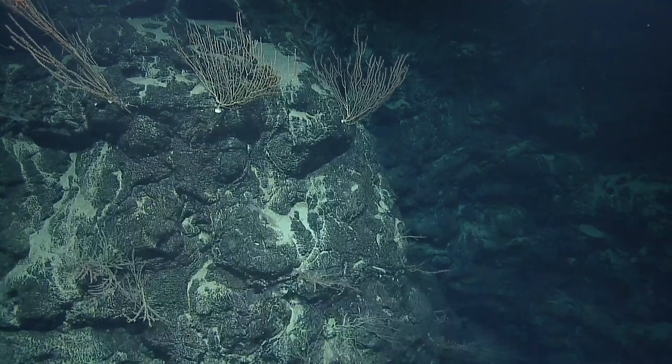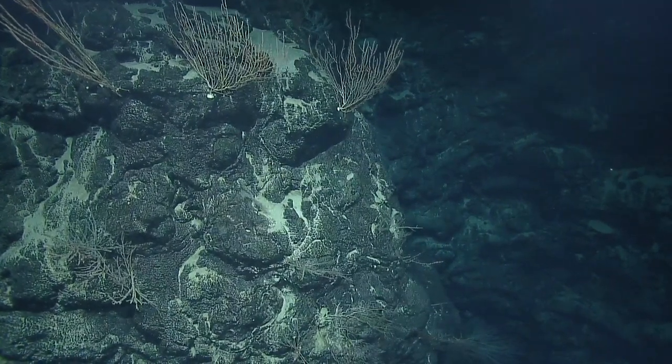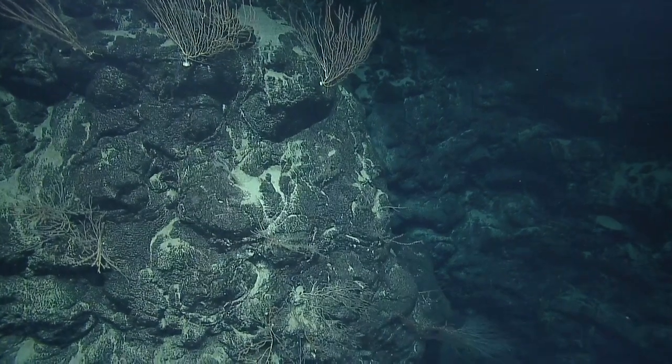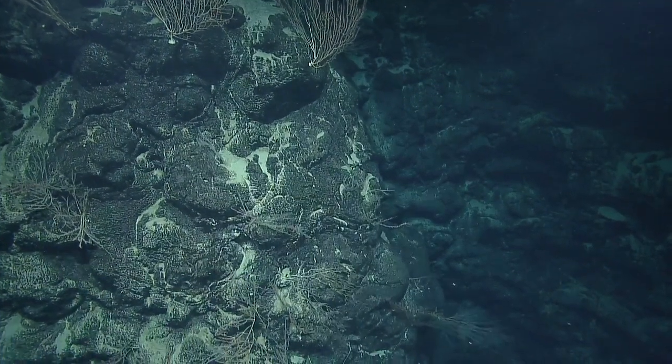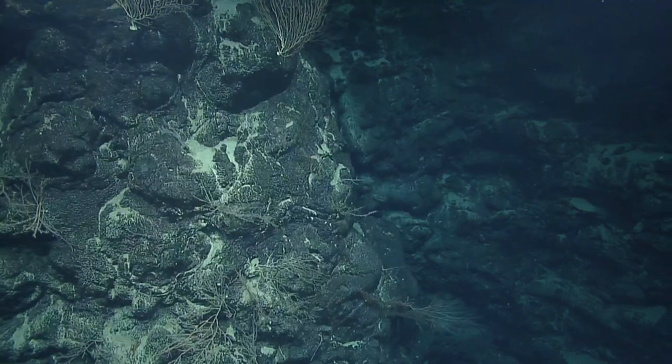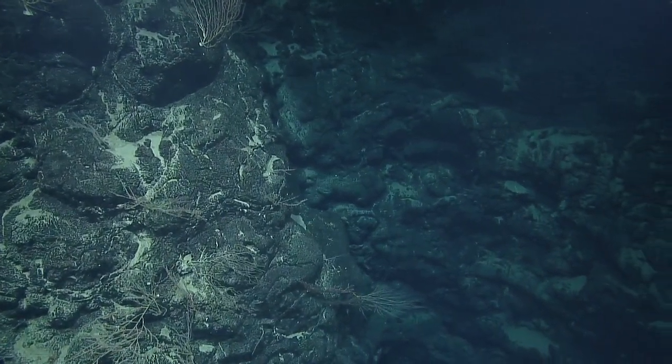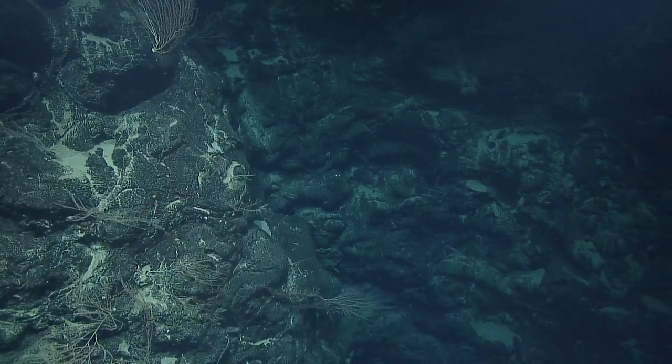Ooh, that's a fun little Craigy Craig. Goes right in there. Bridge now. Can we make a 20 meter move north?